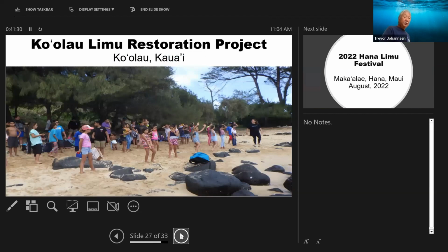Ko'olau Limu Restoration Project. This was started by Hosea Lovell, and I heard about this project in the 1990s. And then they stopped. It's a limu restoration, limu planting using a smaller cage along the Aliomanu shoreline. And the effort stopped because somebody came and stole all the cages. And so we got to meet his daughter. By that time, Hosea passed away, Nalani Kaneakua.